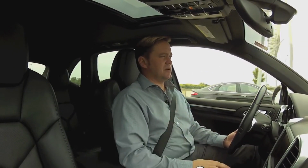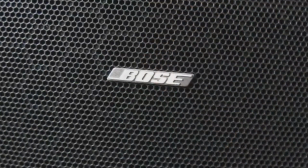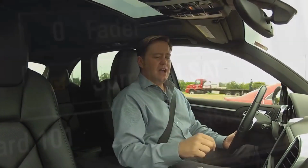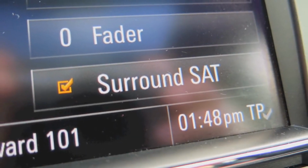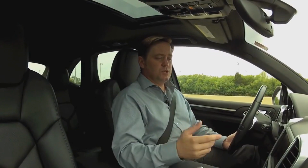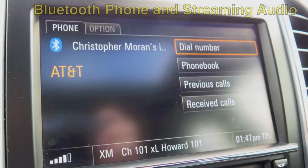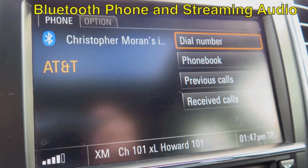But just to get back to the stereo, it is a Bose surround sound system. Again, one of the bigger options on the car. It sounds fantastic, makes high highs, low lows, but it does have a surround sound setting. So for newer music, when you listen to it on that, it sounds like you're sitting in a sound stage. The sound just kind of fills the whole entire vehicle and comes at you from every direction.